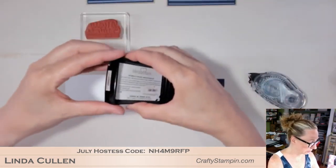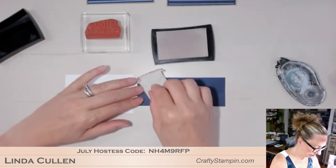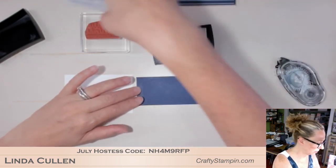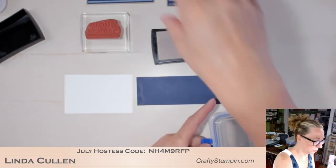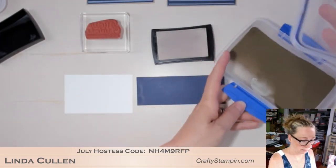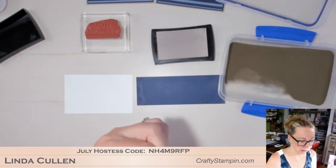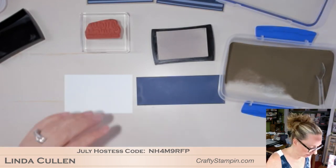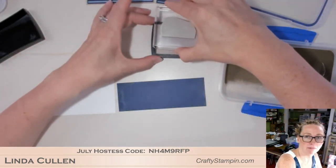And I'm going to stamp first on my Night of Navy. But I'm going to stamp with Versamark, so I'm going to use my embossing buddy. I'm going to open my gold embossing powder. I have all the details about my bins on my blog. If you go to specials, downloads and resources, it's all on that downloads and resources, because I get questions every time. So I made a spot for you on my blog.